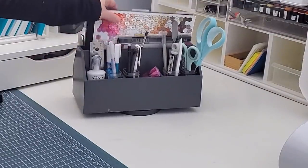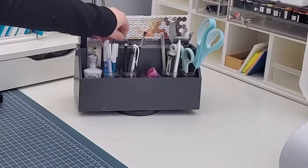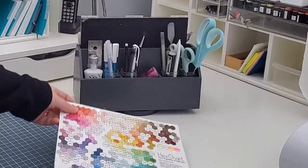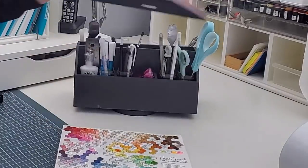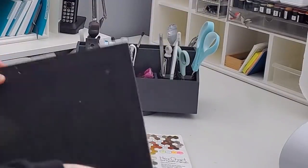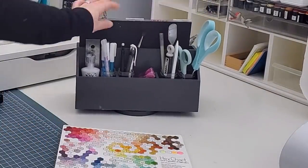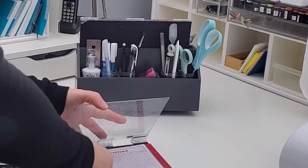To my right, I have this little turnabout organizer. I got it at HomeSense a while ago, and I love it because it has this slot in the center that fits both my original and my mini MISTI. I keep my Copic color chart here too. And oh, there's a magnet I've been looking for. They always turn up eventually.